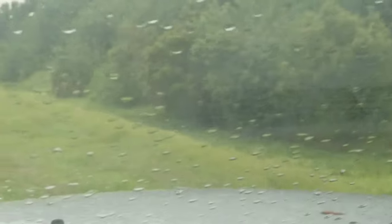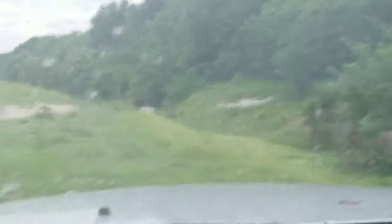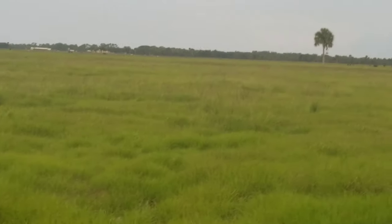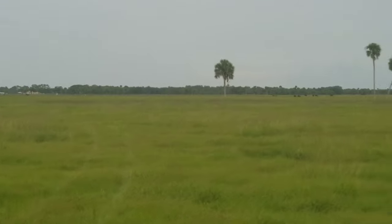See if we can see that turkey again. We just had a turkey running down the little ditch dike here. I don't know if you can see it. Let's see if we catch a glimpse of it right here. Yeah, there's the turkey, guys. Wild Osceola. I know it's a little bumpy, guys. I'm sorry, I'm riding around in a cow pasture here. But it is absolutely gorgeous out here.